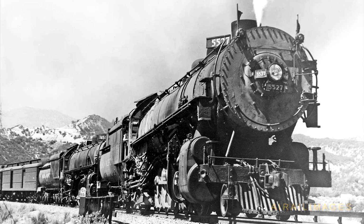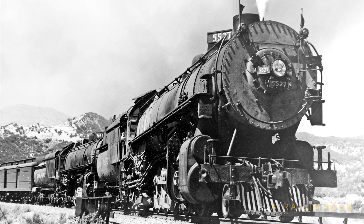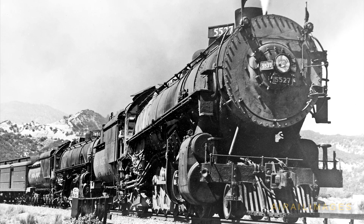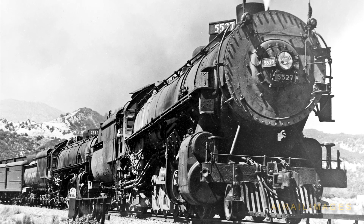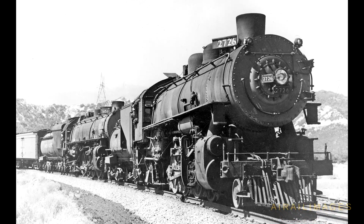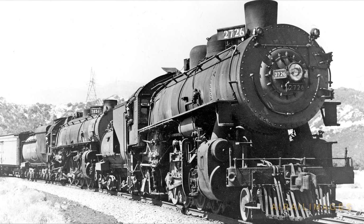In September 1946, a passenger train with a 482 number 7851 used 2102-5527 as a head-end helper. The scene was the uphill grade of Cajon Pass in Southern California. Union Pacific 282 number 2726 leads a 482 pulling a train up Cajon Pass in 1949.